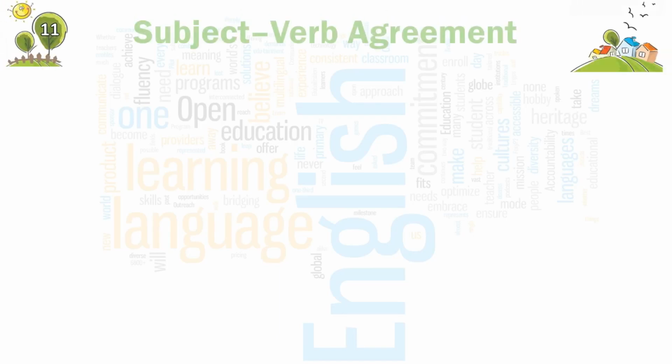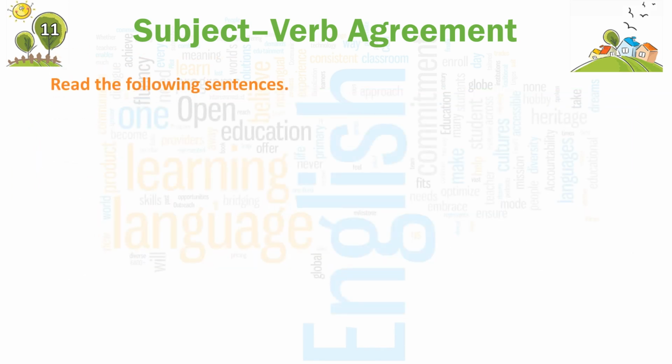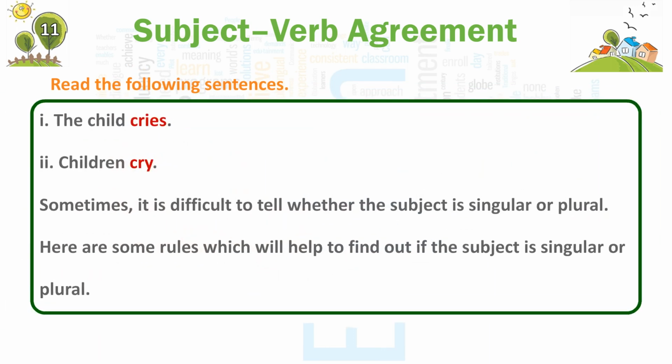Chapter 11. Subject, Verb Agreement. As a rule, the verb in a sentence always agrees with the subject in number and person. If the subject is singular, the verb is singular. If the subject is plural, the verb is also plural. Read the following sentences. First, the child cries. Second, children cry.